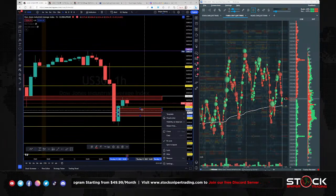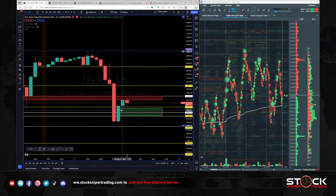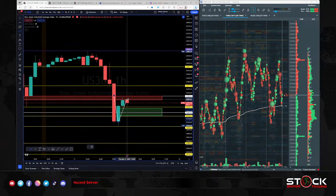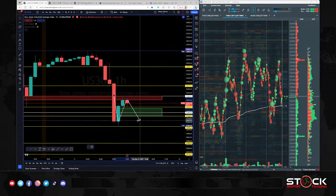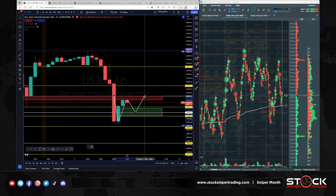So here, if I place this as a green box, this is telling me that in case it comes back into here, it could pick up more bids and then form that double bottom pattern, where it came down, came back up. If it does come back in here, it could make a move. You'd like it to hold a higher low here, then continue to push and maybe break this hourly resistance with more volume.